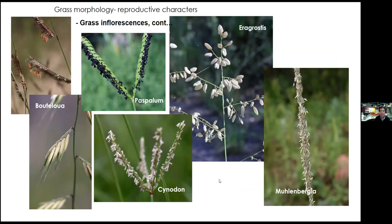So this is the next look-see. What kind of inflorescence do you think you have in your grass? Just spike, raceme, or panicle in general. Those are the three main ones. And if you don't know, you can just hold it up and I can look.